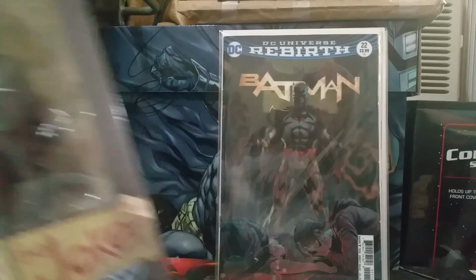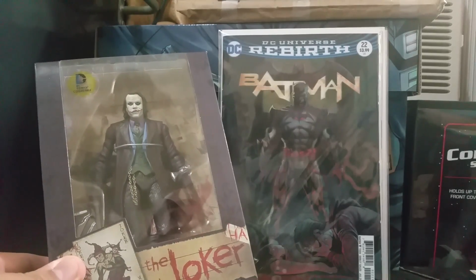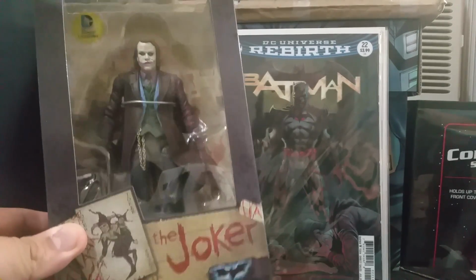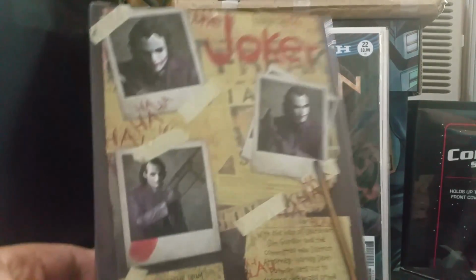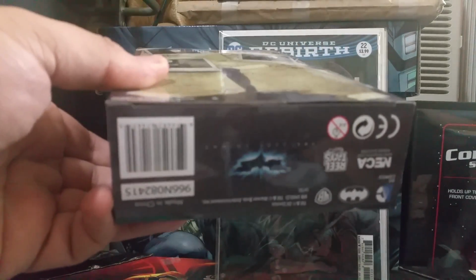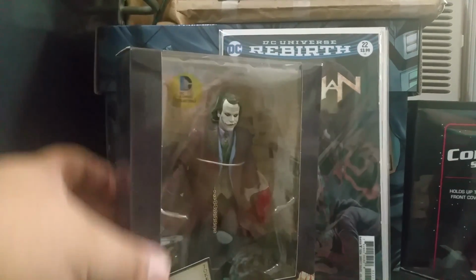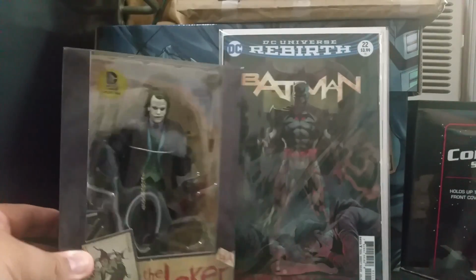Also, I picked this up on eBay. I found this guy selling them for like $23 with free shipping, and I picked it up. Heath Ledger Joker. It's my favorite Joker, and I remember when these figures came out from NECA a while back, they were about $50 figures at the time. So now there's a price drop on them, so it's cool. Picked it up.